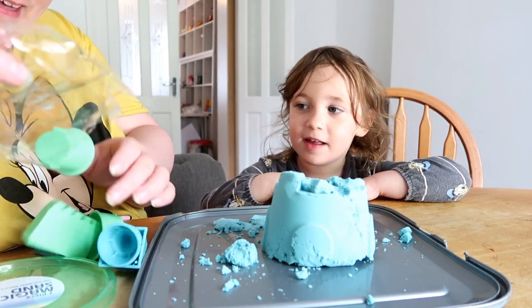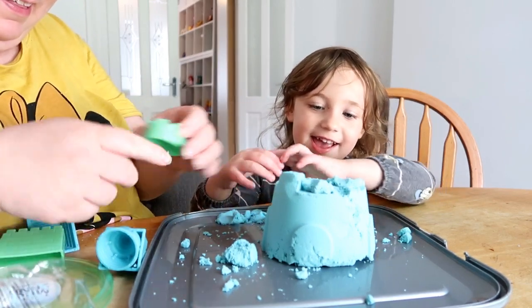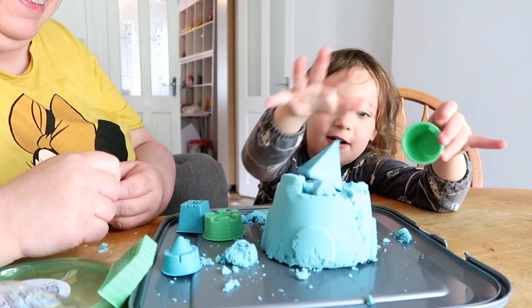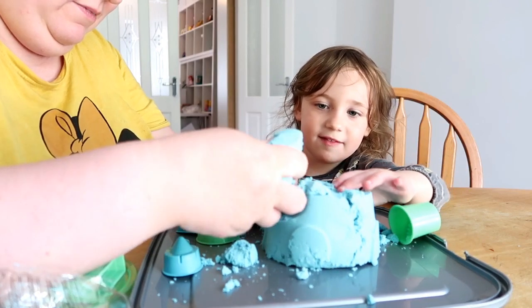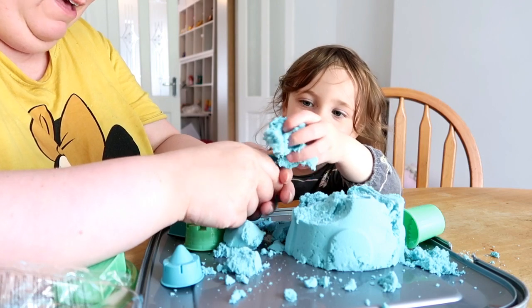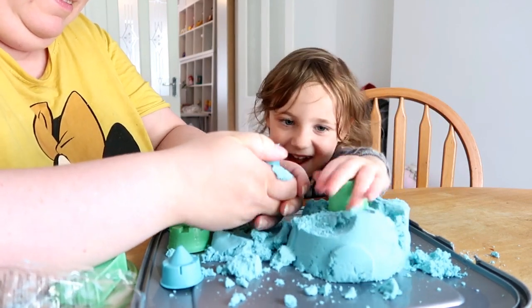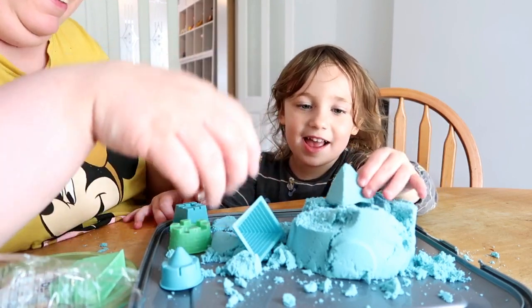So you get these little things with it. So you can make like a little mini sand castle with that one. And like a little thing. Oh look, we can make a pyramid. So what you need to do, Alice, I'll show you. You need to get some of the sand and you need to push it in the mould like that. See? Push it in, push it in. Tap, tap, tap it down. That's it. Tap it down. Then we get it out. Look, it made a pyramid.